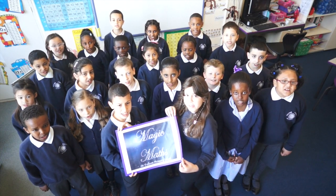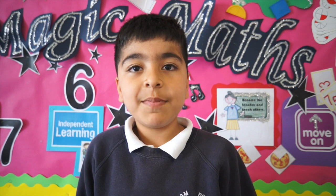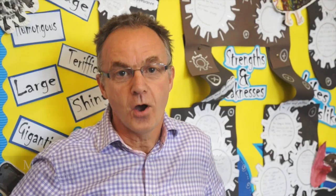We love Magic Maths! As an NQT, Magic Maths has really helped me to discover how important it is for children to explain their maths work. I love Magic Maths because the Just Do It activity helps me with my number facts. I love Magic Maths because when I chant, it helps me go to my tables quicker. I love Magic Maths because it really does keep the children focused.